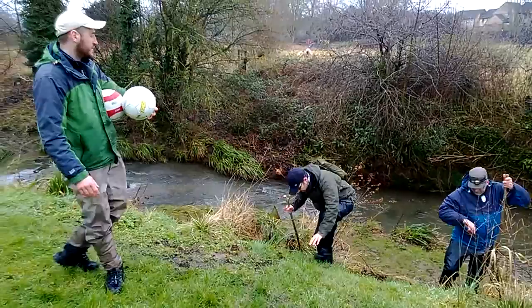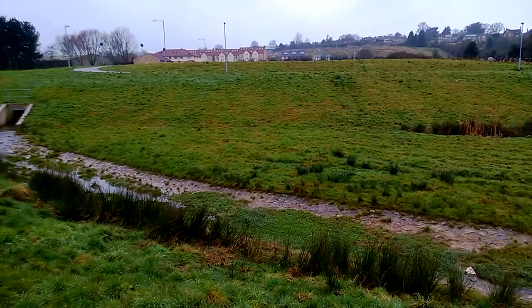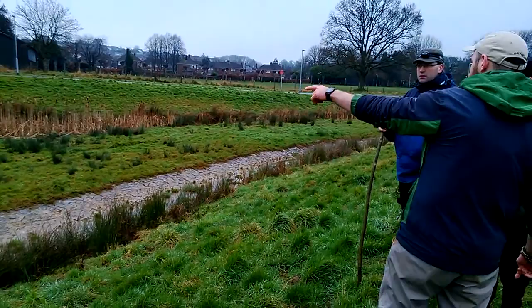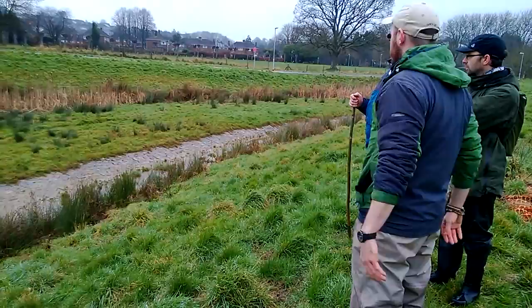They had to put something in because of the excessive runoff of water from the new estate. It looks a little bit like what they call a SUDS, a sustainable drainage system, except it's stone lined and just goes in a straight line straight into the river. If that instead went through this reed bed, the reed bed would clean the water as it went through, and you'd also have this little bit of wetland habitat down here.